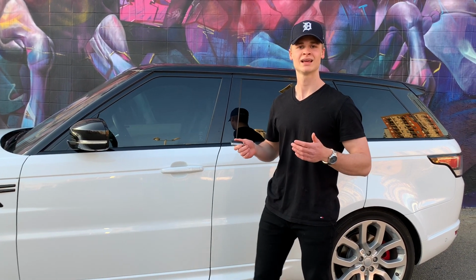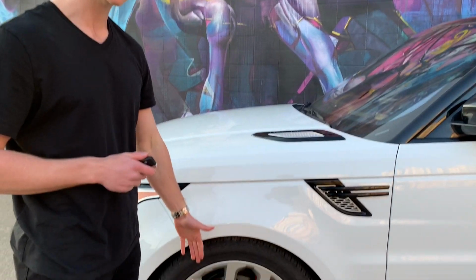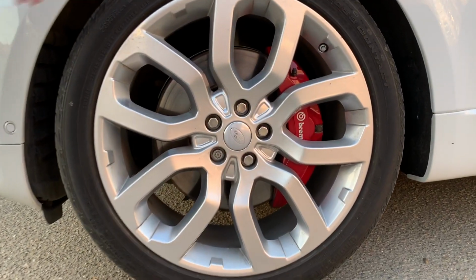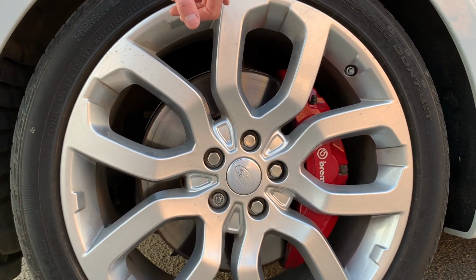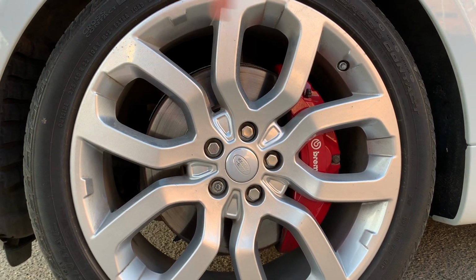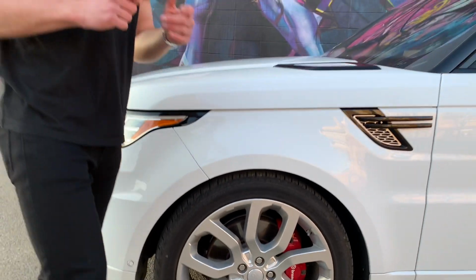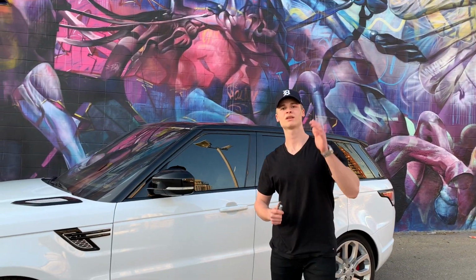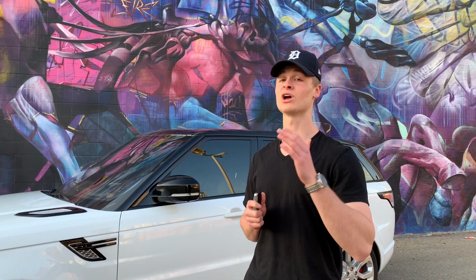Fuji white. Anyways, if you also come down here, we can see the amazing 23-inch Range Rover rims. We also have Brembo brakes with red Brembo calipers all the way around the vehicle. Really helps to stop this 5,000 pound beast, and it's 510 horsepower. This is one of the best SUVs on the market today. I 100% believe that. And like I was saying, we all notice one when they drive by.